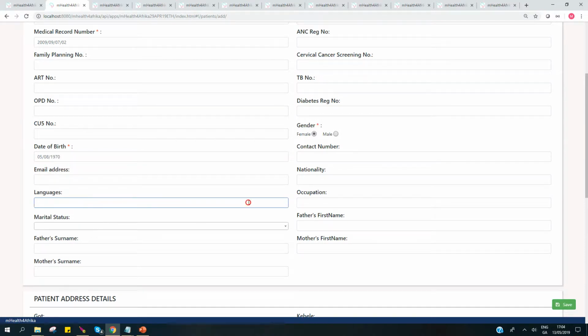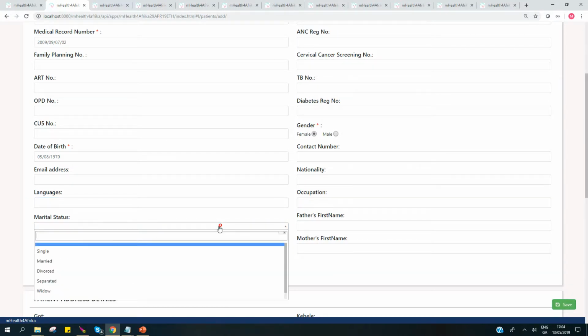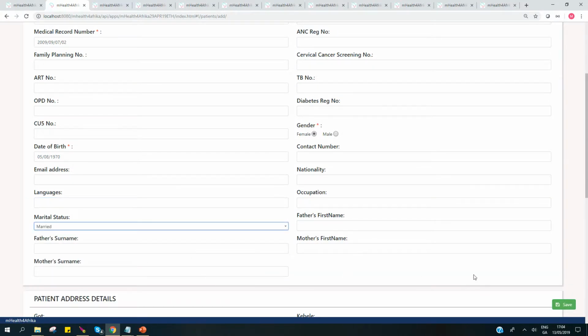Then we can add the language, the occupation, the marital status. And then once we've filled out the mandatory fields, we can save.